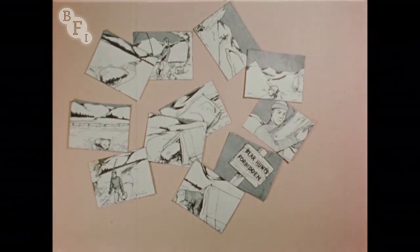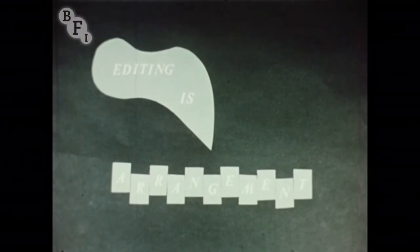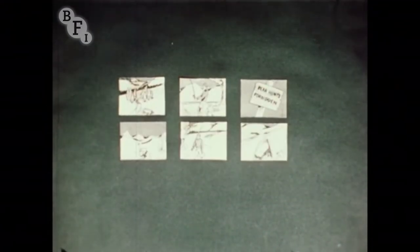Draw sets of pictures like these, or use cartoon strips, or comics without captions. Ask each pair of children to arrange them in story order, using every card. In this one, the fisherman returns to his tent, unaware of the bear heading in the same direction. The man enters first, followed by the bear.